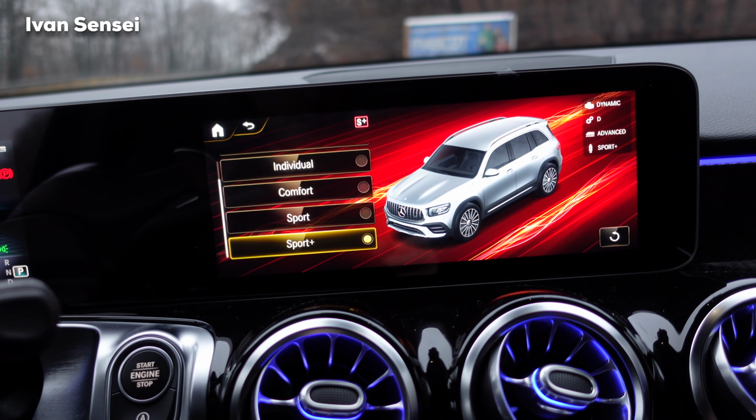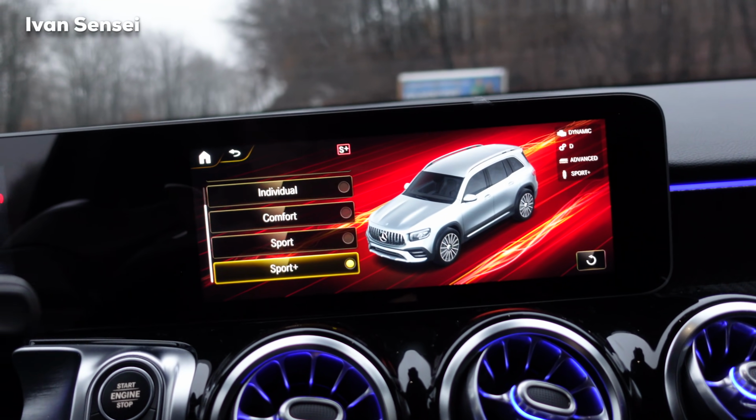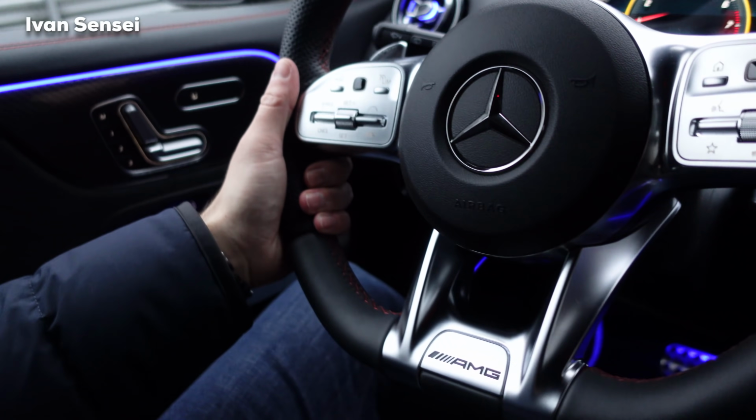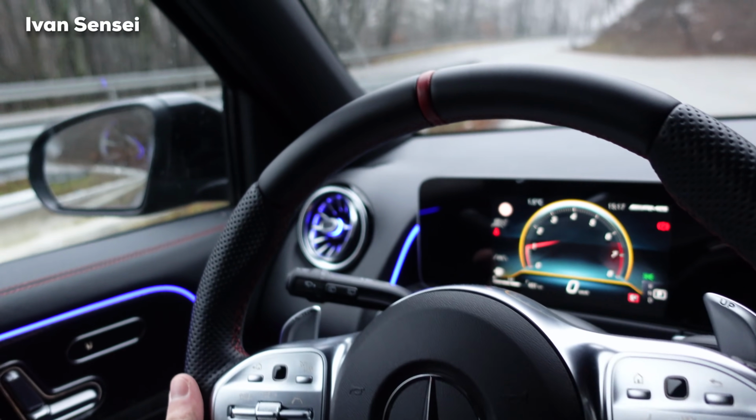So here the sport plus is the most aggressive, and you can see what is changing here on this side. And this is the steering wheel, really great, comfortable looking.